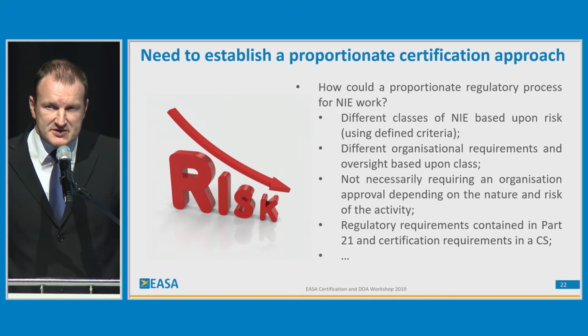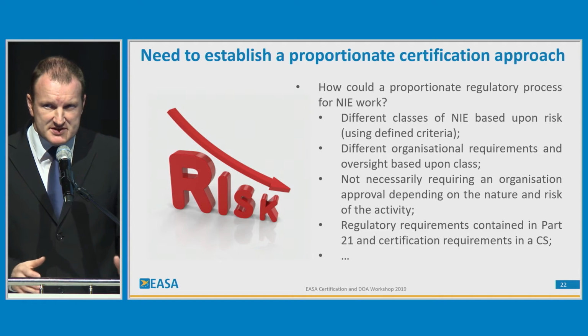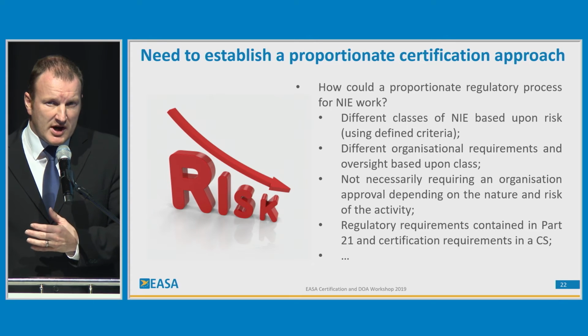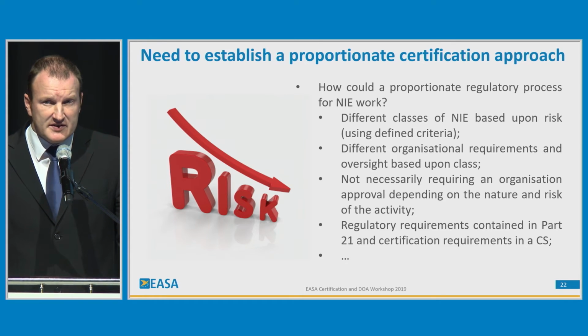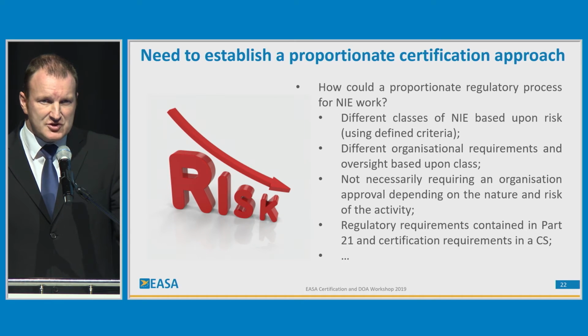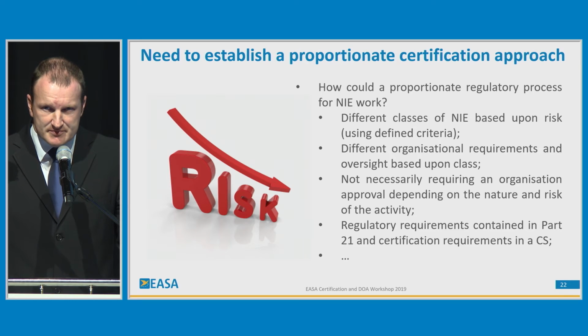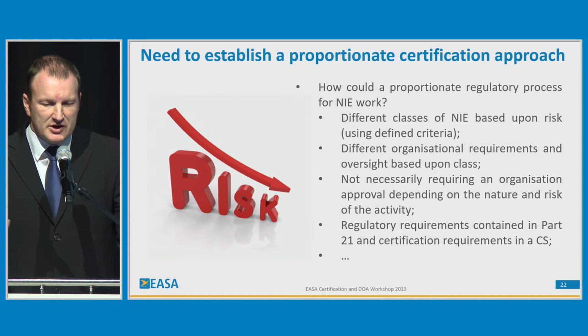We could build a system where we have the process and the regulatory requirements in Part 21, and then in a dedicated CS or a partner CS, define the classification, and that would then signpost you to what the organizational requirements are and the certification process you need to follow. So the two would very much link together, so you know that for a certain article, this is a class X. I can look in Part 21 and find the process I have to follow.